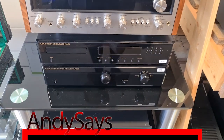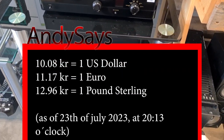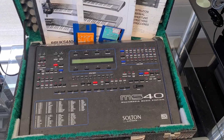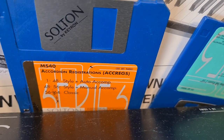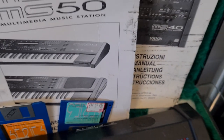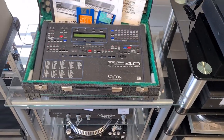Yes, yeah. I recorded some of the prices too. You can divide them by 7 to get the dollar, divide them by 8 to get the euro, divide them by 12 to get the pound. Of course, I'm using currency prices that are static. Of course, it's fluctuating madly in these insane times, and I think the krona is really low now. But it doesn't matter.